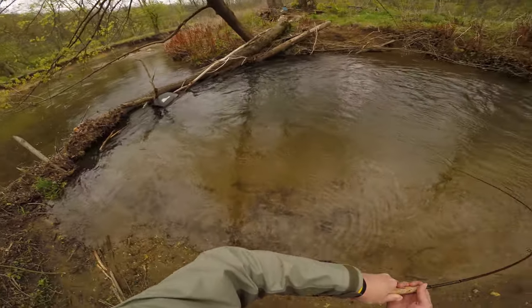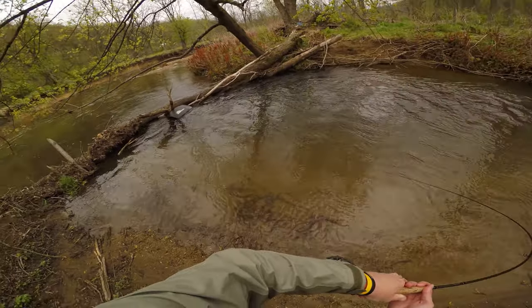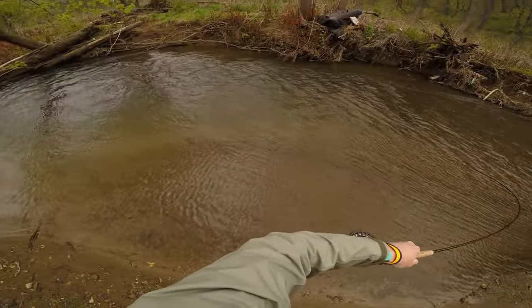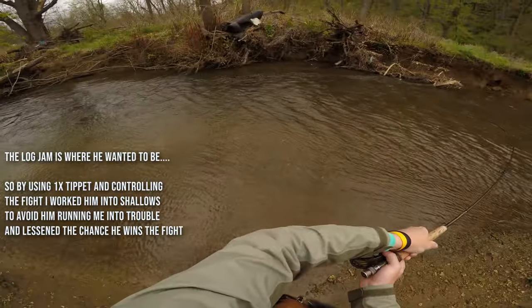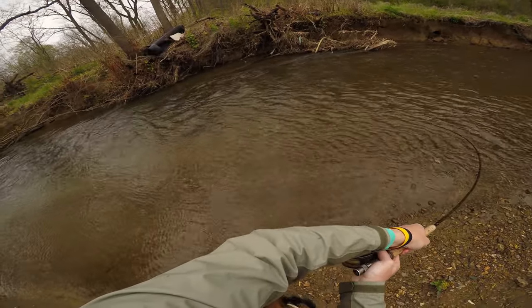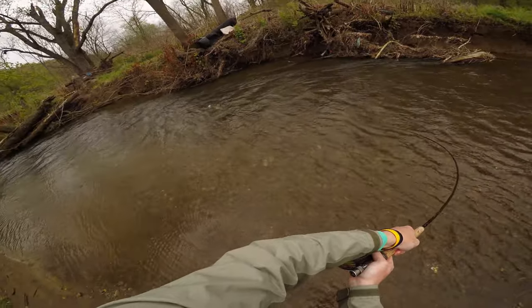Oh, there he is. That's a nice fish. That is a nice fish. Hammered that thing. Stay down. This is a gorgeous fish too. Stay down, bud. Stay down.